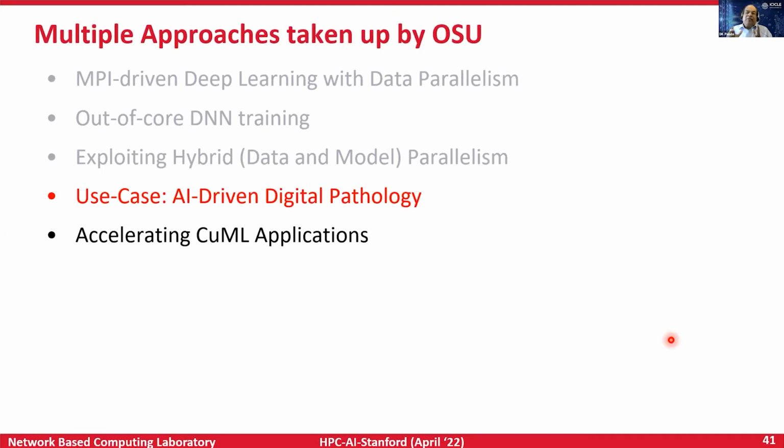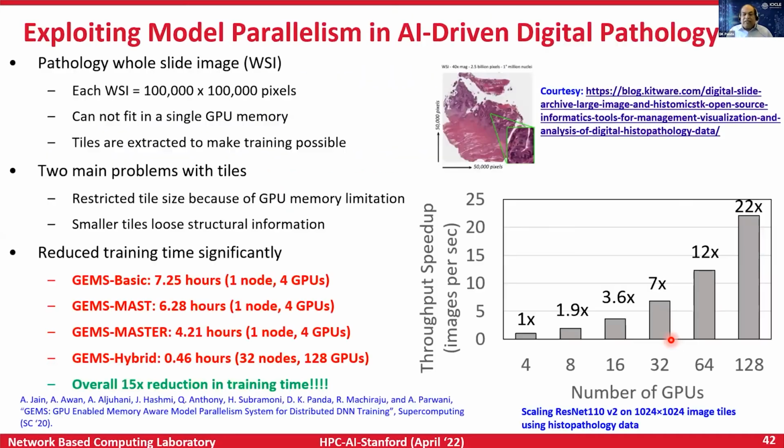Now let's try to link it with an actual application. So here we have been collaborating with some of my colleagues at OSU who are actually pathologists. As you can see, pathology means when we go to doctors, the doctor may prescribe to take some pathology tests with blood, urine, etc. And typically they are produced in slides, and then the pathologist takes it and tries to narrow down the disease.